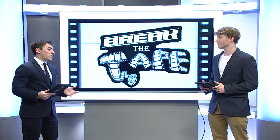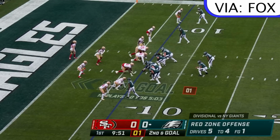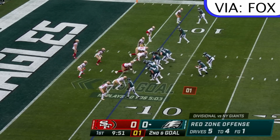So we're going to pick it up here in our Eagles game versus the 49ers. It's going to be our first play, 9:51 in the first quarter, second and goal at the 7-yard line. For Philly, they're going to have 5 offensive linemen and an additional tight end helping in the run game. For the Niners, classic 4-3 defense: 4 defensive linemen, 3 linebackers, and 4 defensive backs. 3 of those are going to be playing tight man coverage, and we're also going to have a safety helping in the run game. So the Eagles are going to do a classic run play.